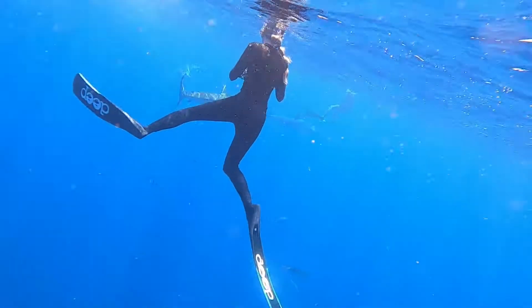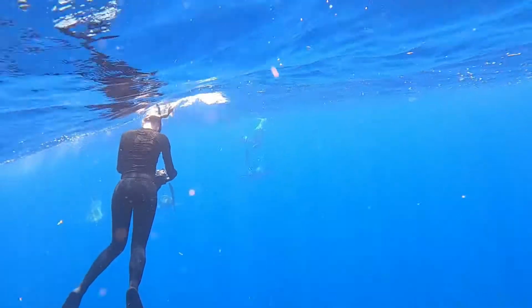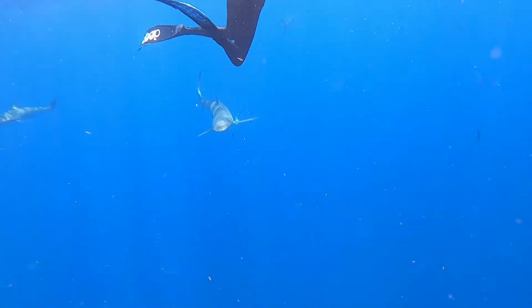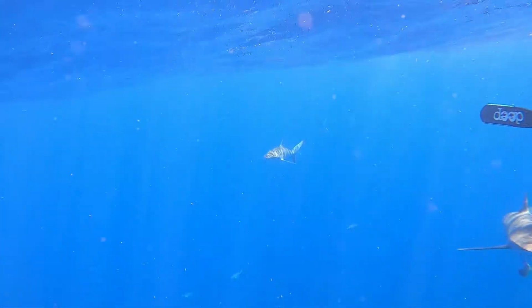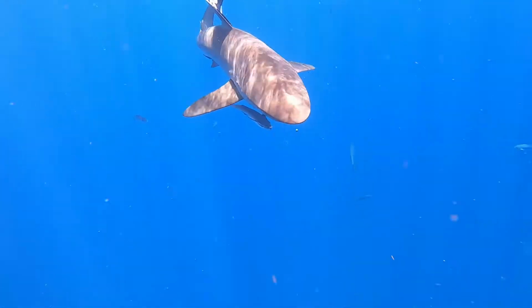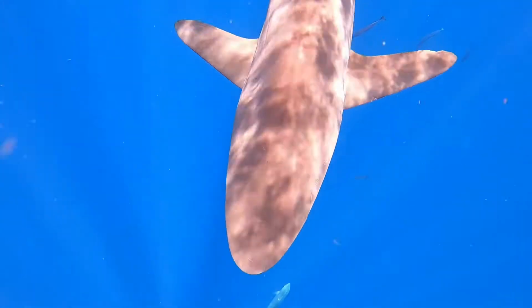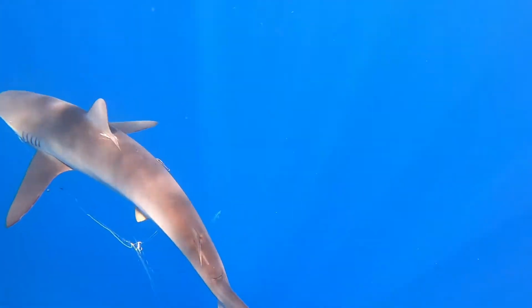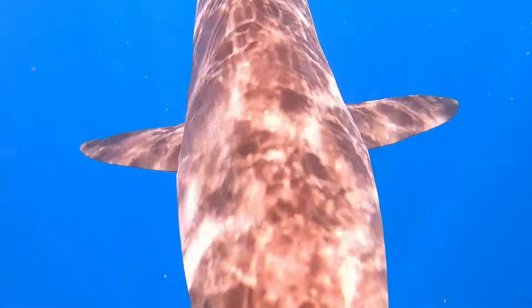Coming up next, a hammerhead shows up briefly, and I have footage. So there's a video of that, and then there was some topside action with the silkies. It was quite an experience. They're amazing sharks, and I can't wait to encounter silkies again.